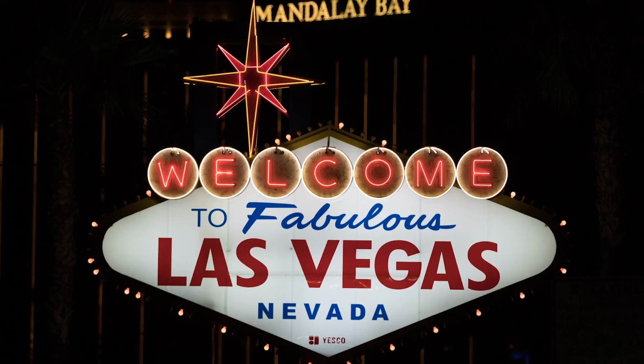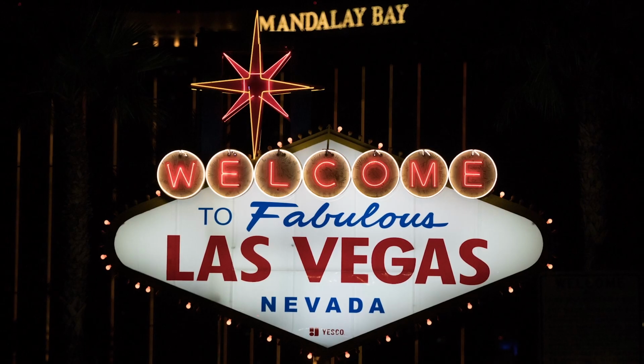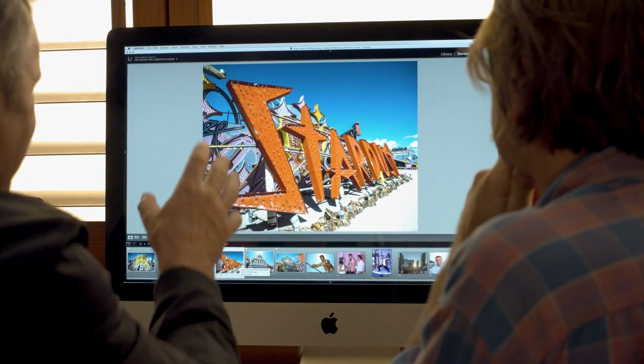Well, okay. What about this? The classic Welcome to Fabulous Las Vegas, that non-copyrighted sign. Everyone has that shot. That shouldn't be the photo that sums up this segment, but definitely something overlooking that strip. I like this. Now, this is not neon because these were all bulbs, of course, but this is the original Stardust sign.